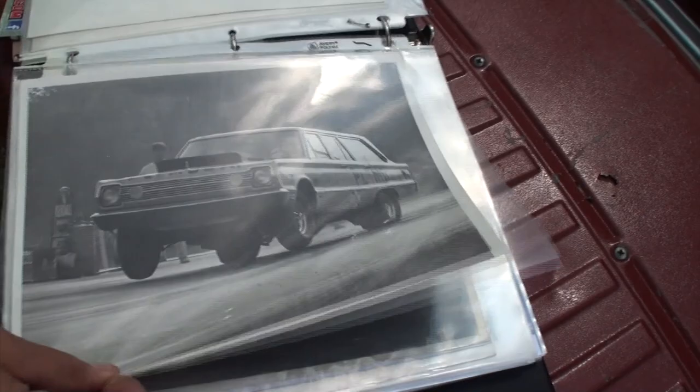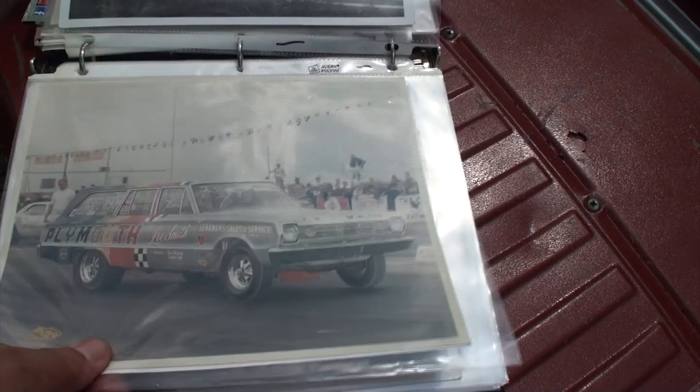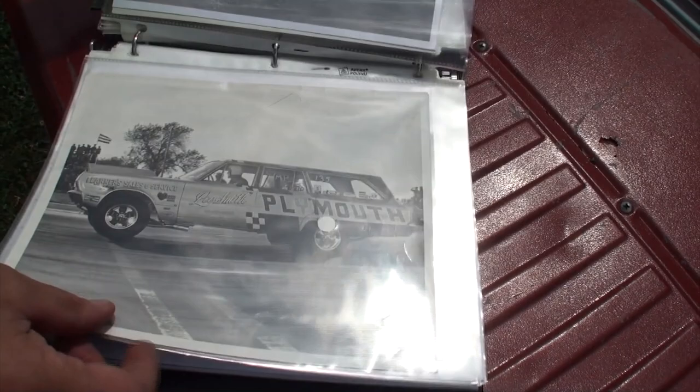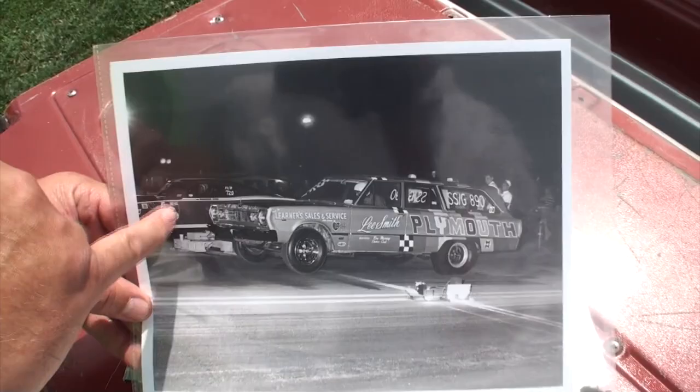Wow. When did the second paint job come on it, the one that we see today? I'm going to say probably closer to 1970, to go along with the Cuda. So this is the first paint job, and then naturally they changed it up a little bit. There he is racing Ronnie Sox. This is at York US 30 Dragway. Sweet.